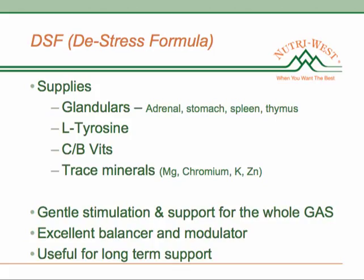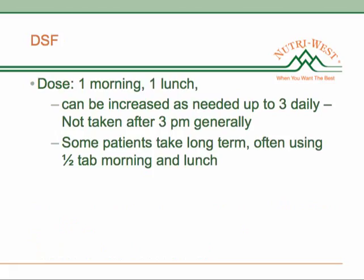Some patients use it in the long term as almost like a stress multi. General dose is 1 morning, 1 lunch. Can be taken again mid-afternoon if needed. And when they're doing it longer term, sometimes they choose to back off a little bit, maybe do half a tablet in the morning, half at lunchtime.